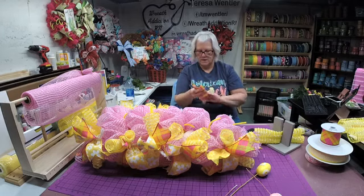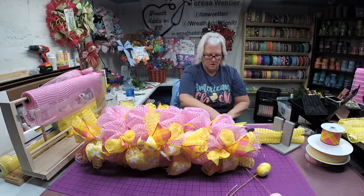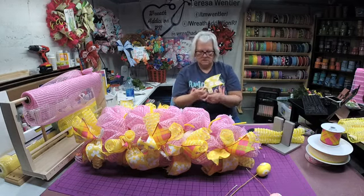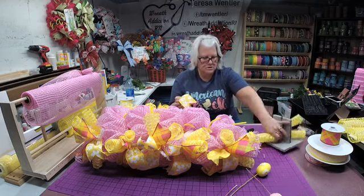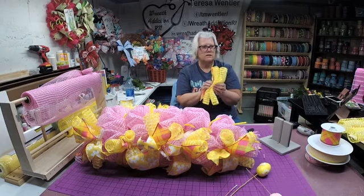On a 22-inch rail, my poofs are 10 inches, and I have three rows of poofs. My curls are cut at 10 inches each, and there's two curls per tie on the sides.